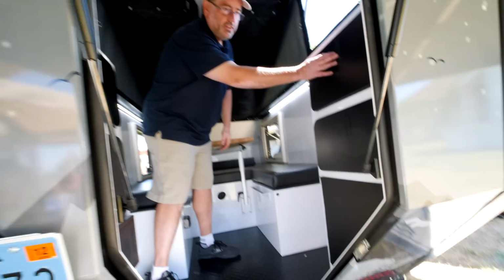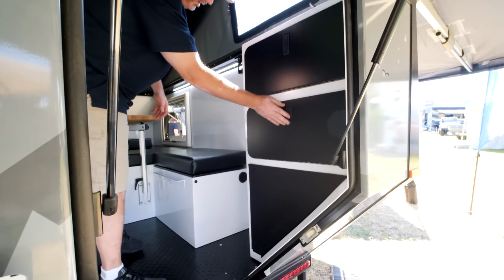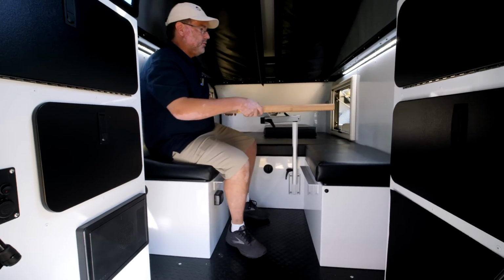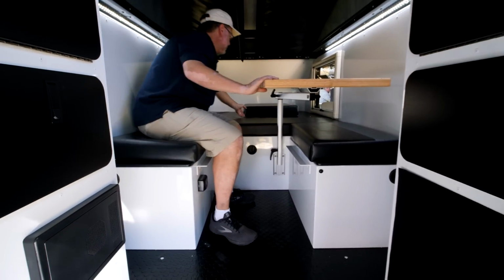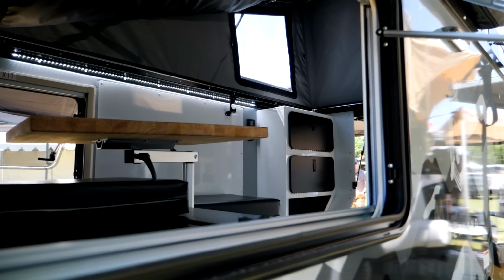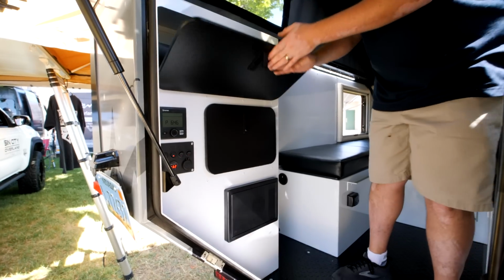You got plenty of storage in here, 6 cabinets for all your gear, your clothing. And then you have storage underneath these big benches. And of course your table comes around, swivels around, and this becomes your bed. This comes down, and then your mattress, your last cushion comes right down the middle. And this is a short queen. Short queen, okay. All right. And what's in these boxes here? Right here we have some extra storage.